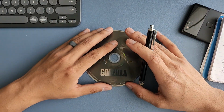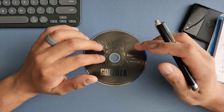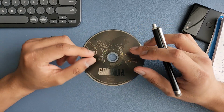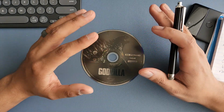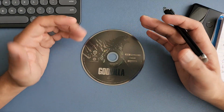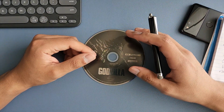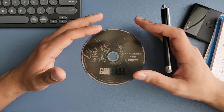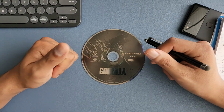But if I have to say the least amount of words after watching this movie, I would say grain is bare minimum or none at all from my experience. I walked away happy about it. A lot of recent movies have this artificial grain, it just takes me out of the experience. So if you don't like grain, for Godzilla, 4K is the way to go.